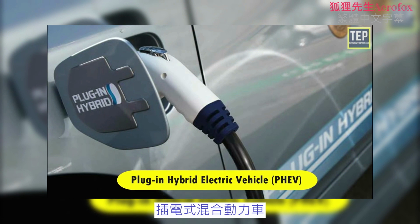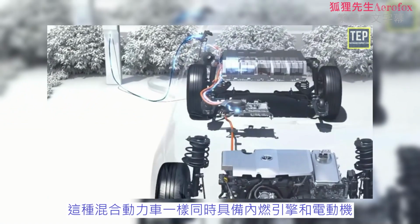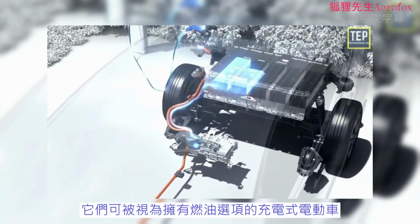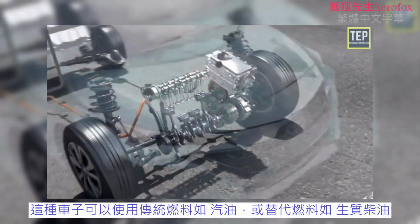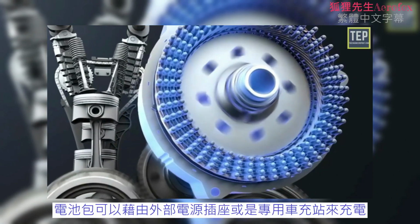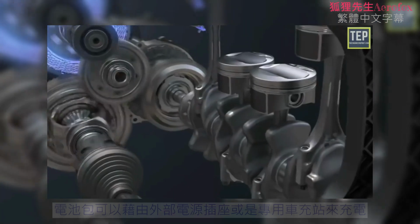Plug-in hybrid electric vehicle. It is a type of hybrid vehicle with both an IC engine and a motor. These types of electric cars provide a fuel option. These cars are powered by a conventional fuel, such as gasoline, or an alternative fuel, such as biodiesel, and a rechargeable battery pack. The battery can be charged electrically by plugging into an electrical outlet or electric vehicle charging station.